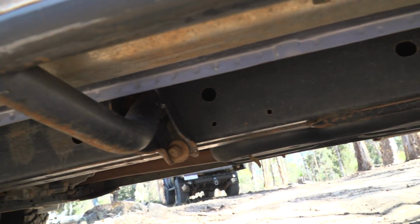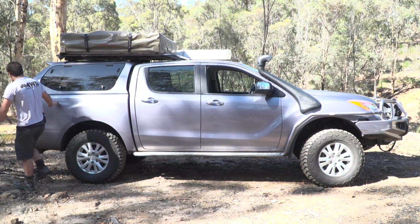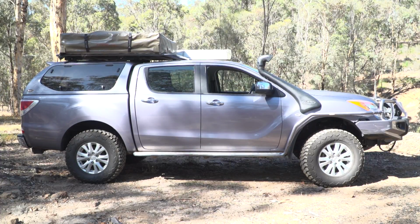Exactly. So down the back here, I see that's the factory bumper. That's factory tow bar, yeah. Are you looking at changing that? Eventually, it's on the list, along with a lot of other things.